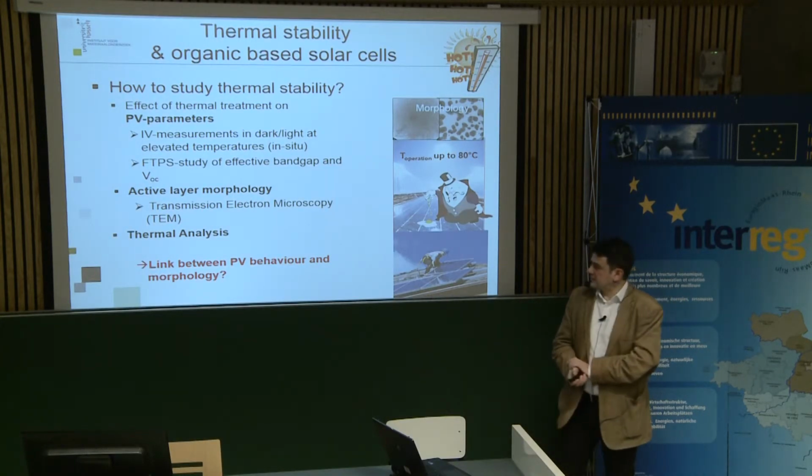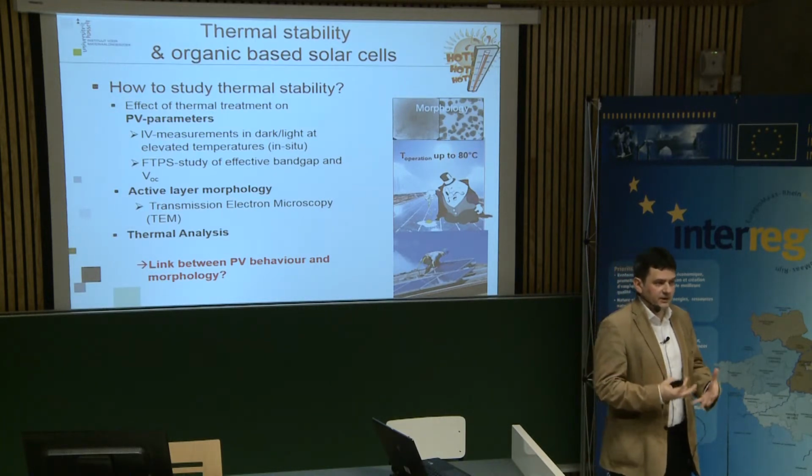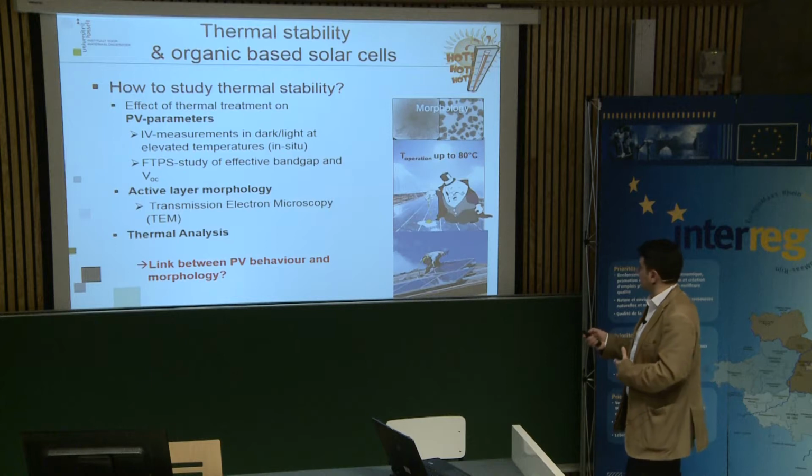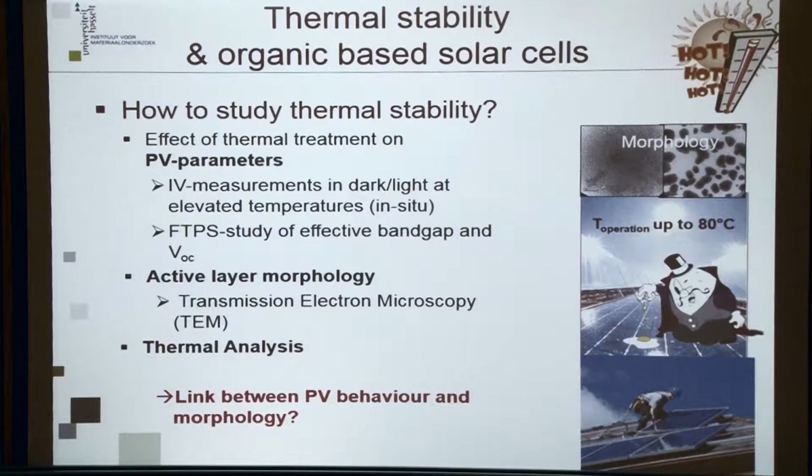We have some advanced electro-optical techniques. Since we want to know what is going on in the material, the black box, we'll see at a given moment that the morphology will play a role, so techniques like TEM are important, and thermal analysis. So what we'll investigate in the coming slides is the link between the photovoltaic behavior and the morphology at higher temperatures.